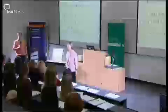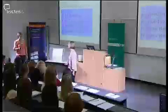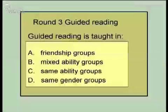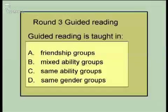Emma. D, children reading independently at their own pace. Thanks very much. And our final round, round 3, also about guided reading. Guided reading is taught in A, friendship groups, B, mixed ability groups, C, same ability groups, or D, same gender groups. Looking for Yvonne will answer round C.